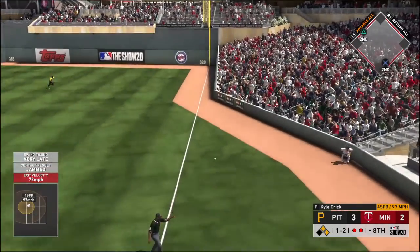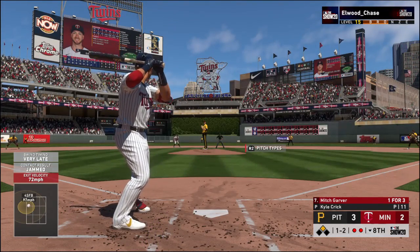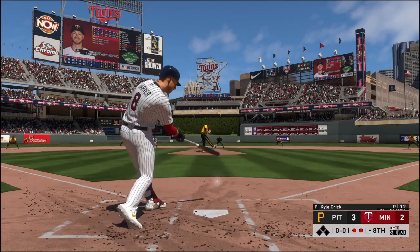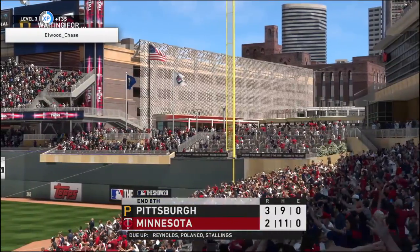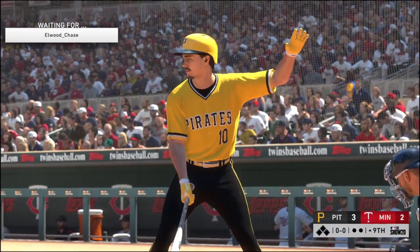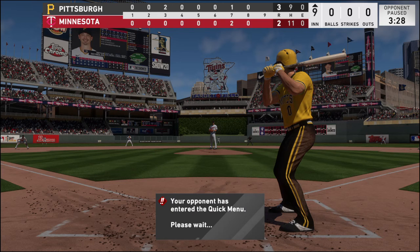Swing and a liner. Foul. From the stretch, the 1-2. And he'll try to hold up in time, but to no avail as he went around and the inning is over. All set to start the ninth in this one. Stepping into the box, Brian Reynolds.